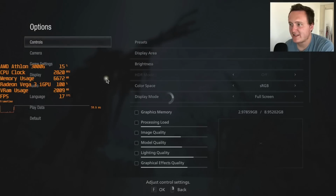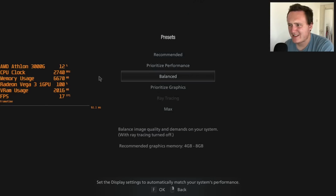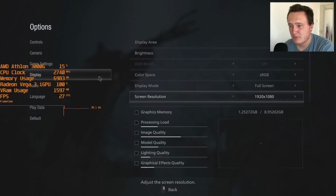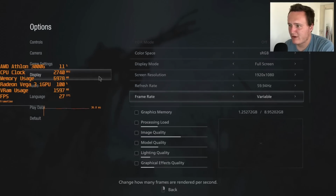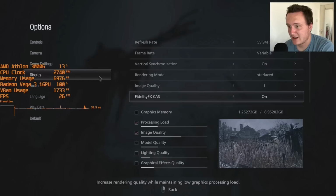Okay, so we have the face cam set up once again today just so I can talk to you as things are happening on screen. For the graphical settings, we're going to jump in at prioritize performance, simply because I think this is the best chance for the Athlon 3000G today. 1080p is probably not the best place to start. We're going to go with variable frame rate, VSync on. I don't think it matters at the moment. We're going to turn everything off or on.